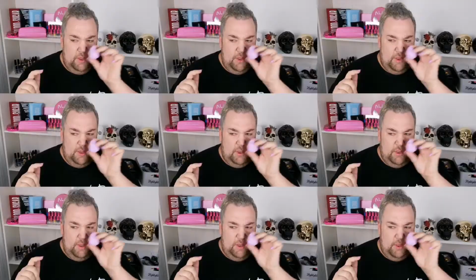The only reason I did get this is because one, I did originally want to try it, and two, I had some money off vouchers. So I'm going to get the Beauty Bay sponge out. That is what it looks like. Nice and squishy. I was going to say it doesn't smell, but there's a familiar smell. And it smells of food. I don't know, it's going to bug me. So, nice and squidgy.